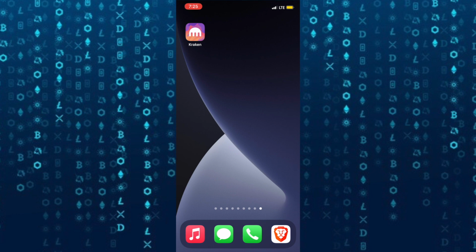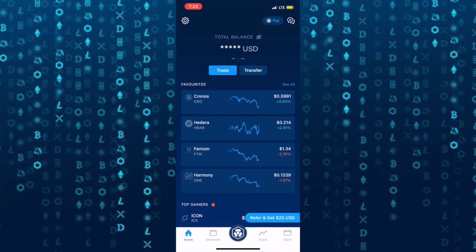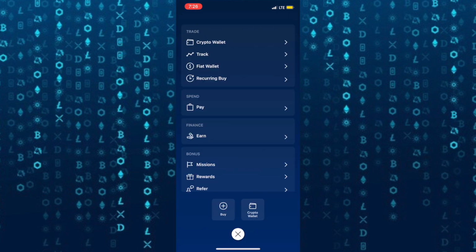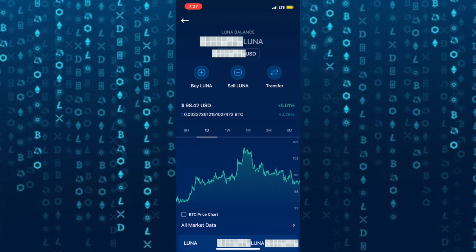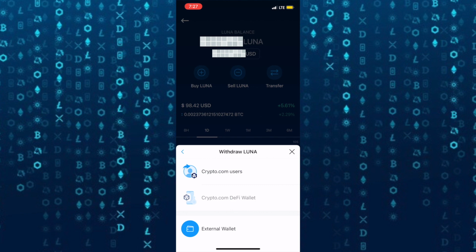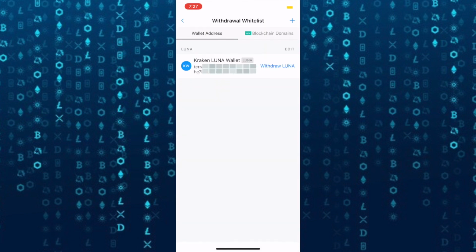That's the easiest way to purchase Luna, but because I've previously purchased Luna within Crypto.com, I'm gonna send the Luna tokens over from Crypto.com over to Kraken. So let's go through that. Open the Crypto.com app, select the center Crypto icon on the bottom of the screen, select Crypto Wallet, select the Terra Luna token, hit transfer, withdraw, external wallet. And as you can see, I've previously added my Kraken Luna wallet to my whitelist here.